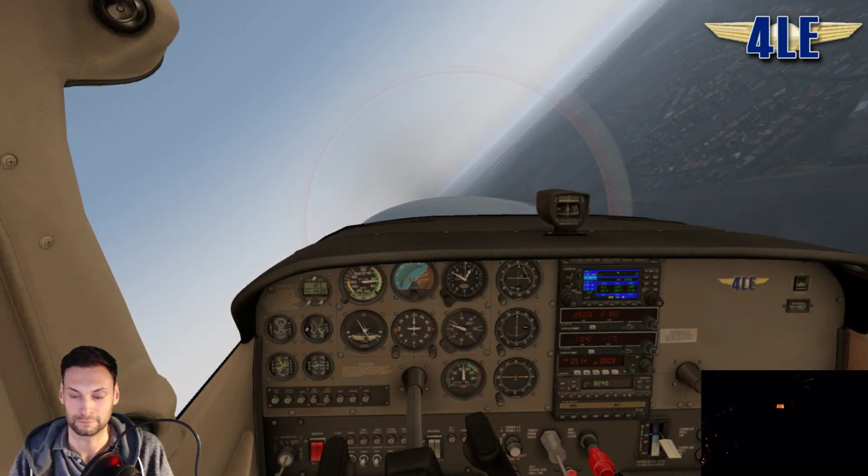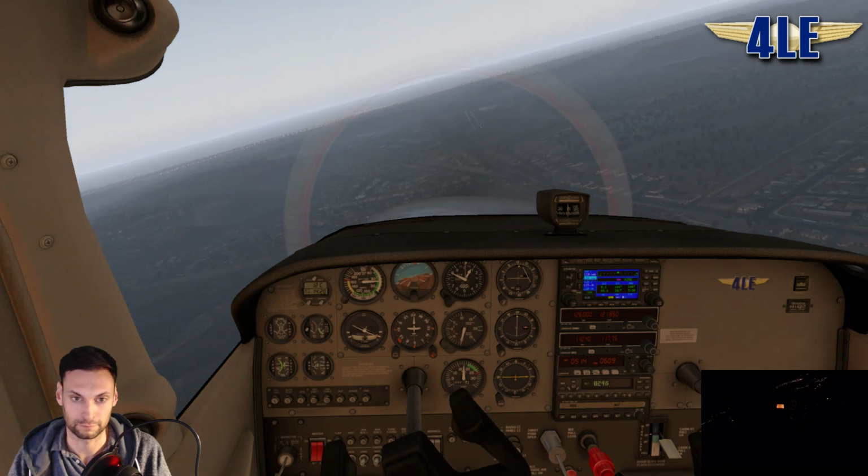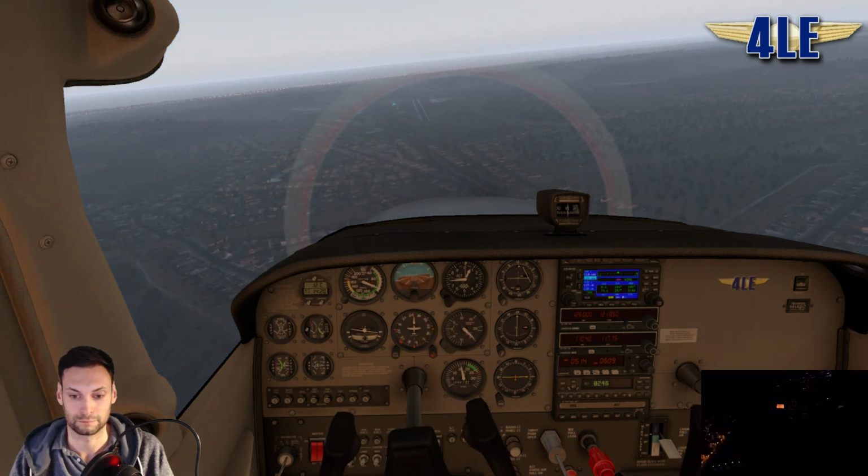619, number 2, following Cessna on right base to final, runway 24, cleared to land. Runway 24, cleared to land, following that traffic, 619.